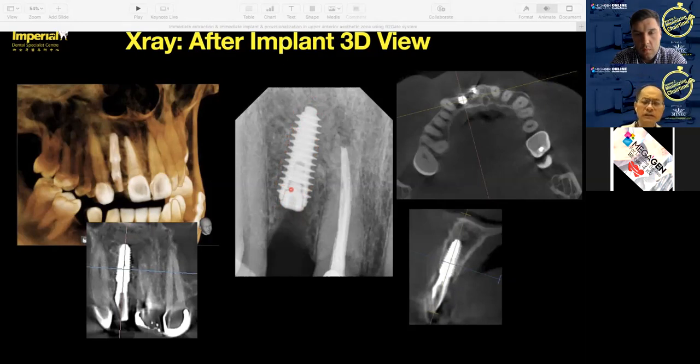But in this case, why it doesn't happen is because we're not stressing onto the cortical bone. We are actually stressing on the medullary bone here. And as we know from the bone density that we are seeing in this case, the bone density is about D3 or D4 bone because of the granuloma here. So the anti-ridge is a very unique system that allows you to gain very high insertion torque. However, at the same time, you do not stress on the cortical bone.